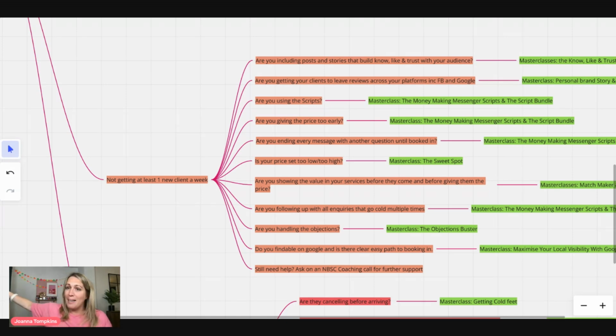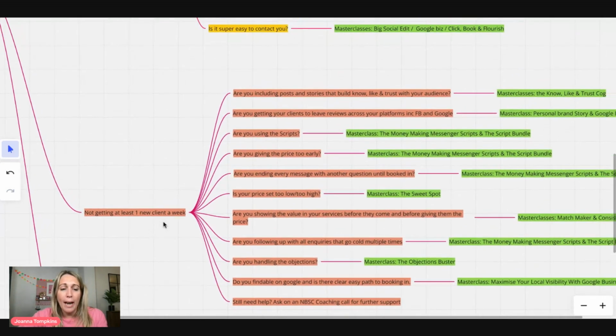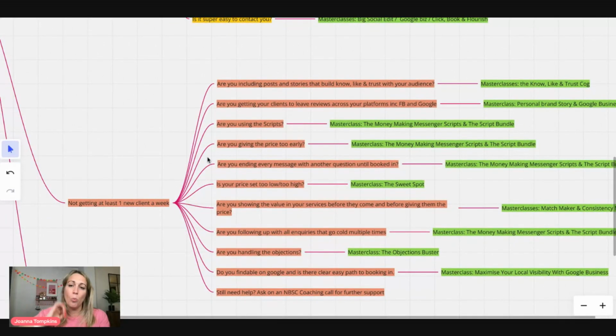This means in 6 months' time, you're going to be full for a lot of you, because things will build up as well. Okay, so in this one, if you're not at least getting 1 new client every single week, or you want to improve it, so maybe you want to be getting 2 new clients a week, or 5 new clients a week, just work through these again, because different level, different devil. So are you including posts and stories that build know, like, and trust with your audience? Okay, if not, make sure that you watch that masterclass.